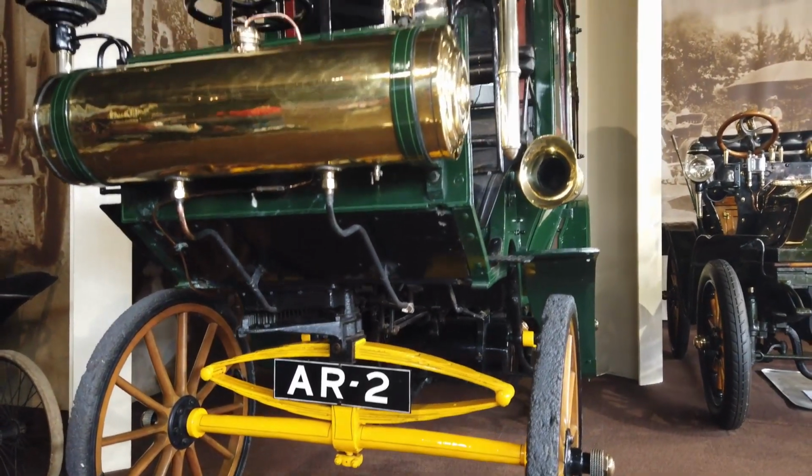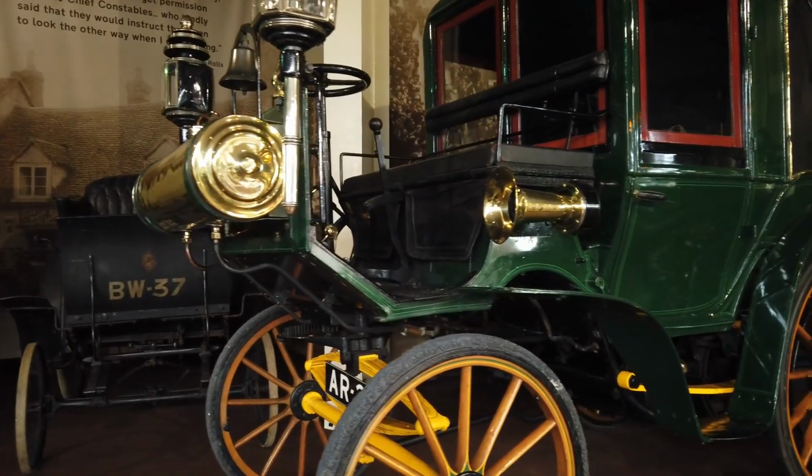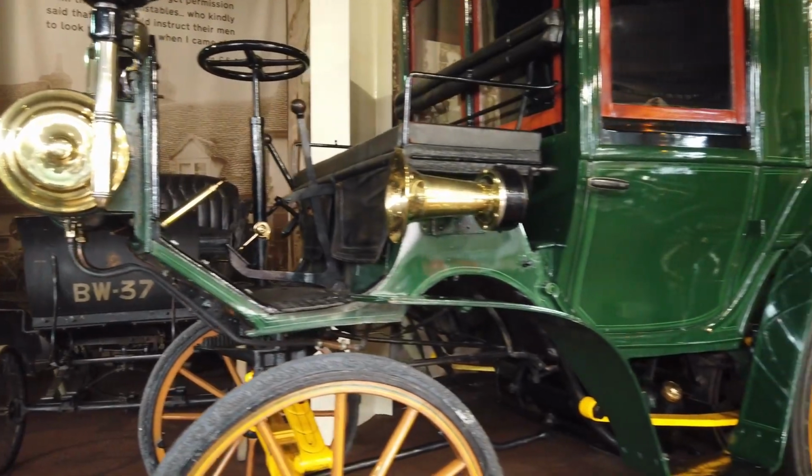Anyway, this is a Kansat Daimler. So this Daimler very much reminds us of a horse-drawn carriage, and it seems to have a couple of street lamps on the front as well. Not sure why.